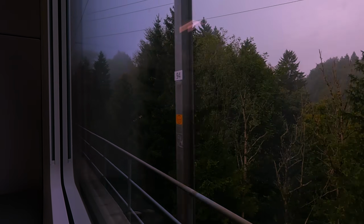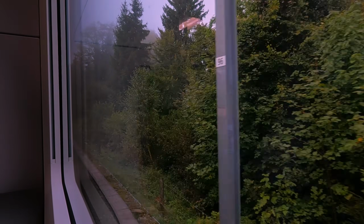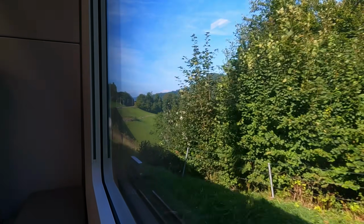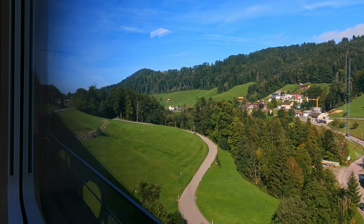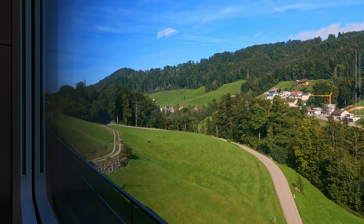At first, I was concerned that I would be let down by the weather today, with a thick layer of fog covering the surroundings. However, only a couple minutes later, this fear was completely erased, with the sun coming out and illuminating the surreal beauty of the Swiss landscape.